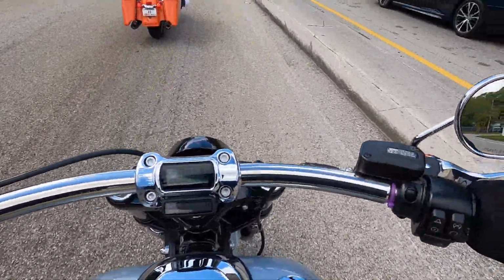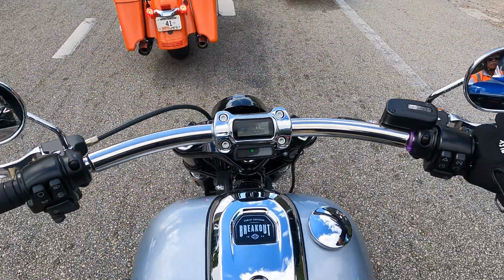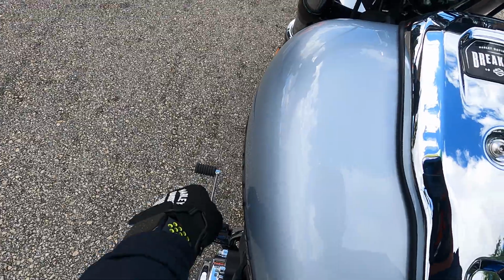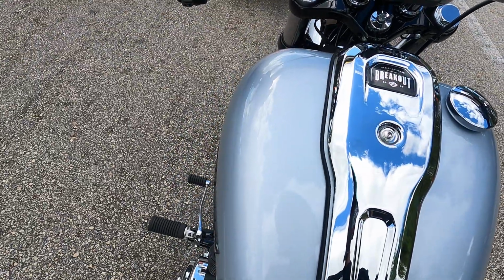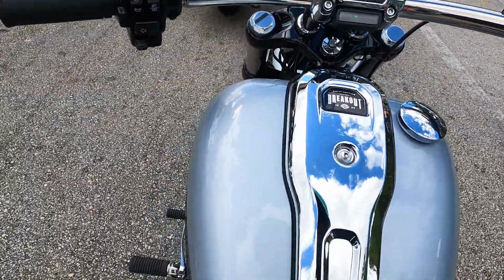Okay, one thing here. First mod I would do to this bike. That shifter peg's gotta go. Right over there. See it? That thing's gotta change. That would be the first mod I would do to this bike. It feels very short. I just felt it on the highway trying to downshift. I almost stepped off of it.